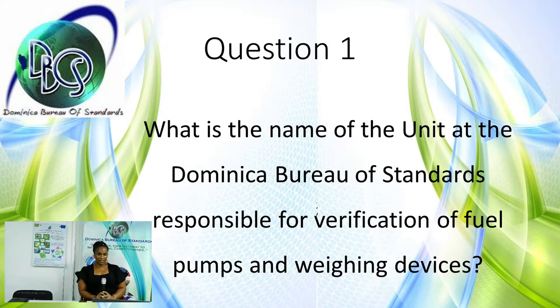So I am seeing that we already have an answer to the question. What is the name of the unit at the Dominica Bureau of Standards responsible for verification of fuel pumps and weighing devices? And we already have an answer in the chat. So we'll move right along to the next presentation.